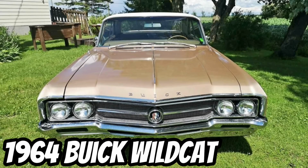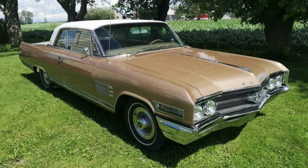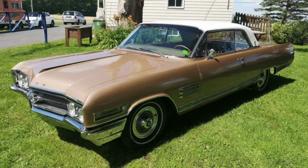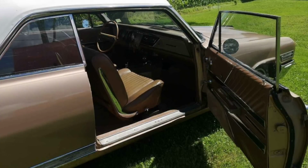Number 7. The 1964 Buick Wildcat, priced at $9,500, is powered by a 7.0-liter engine and a 400 transmission. Although the car does not come with AC, it has the rare feature of a rear seat foot heater. Several new parts have been installed, including a radiator, heater core, intake gasket, exhaust manifold gasket, and dual exhaust system. The engine oil and transmission fluid, as well as coolant, have also been replaced. The car is claimed to be in perfect driving condition with all components functioning properly.